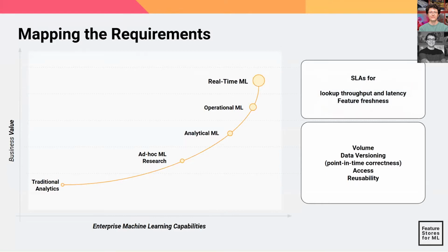Whereas in the top two cases, the requirements are actually more on SLAs. You want to be able to guarantee a lookup throughput and latency on those feature vectors and on those predictions, so that it doesn't degrade the user's experience with the product. And obviously the SLAs also hold for the feature freshness. You need to be able to guarantee how fast the data gets into the feature store, so it can be served in real time to those users again.